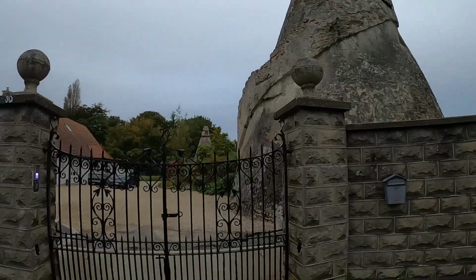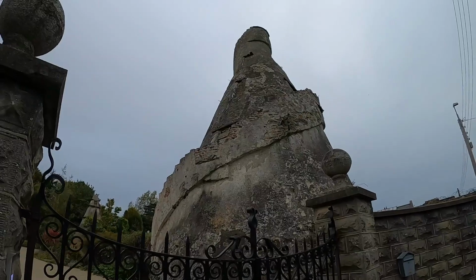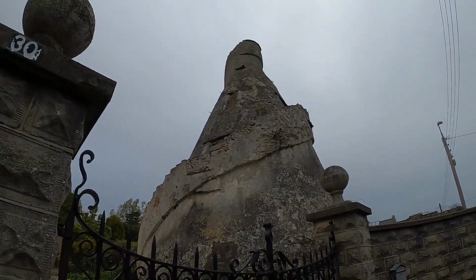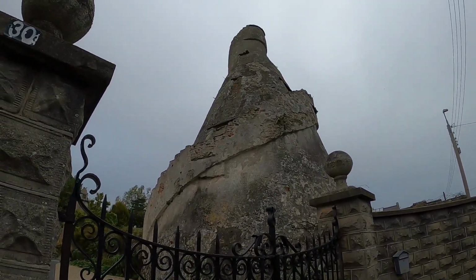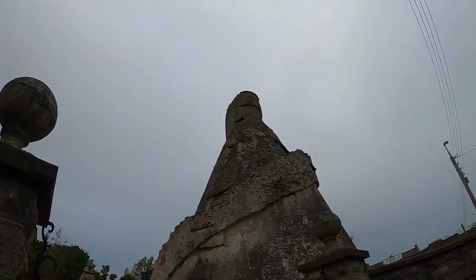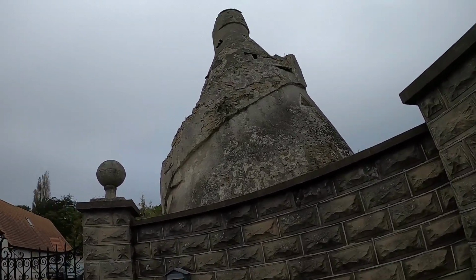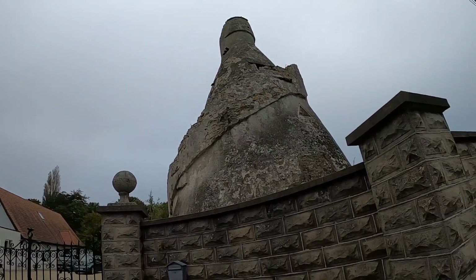But this one was actually residential, believe it or not. The lower portion may have been a barn, but the upper floors had fireplaces and seemingly had people living in them. It was built at a time of famine in Ireland to provide work, employment for some of the local people.